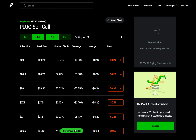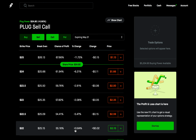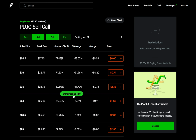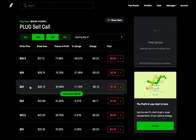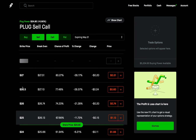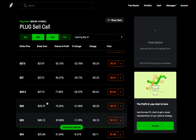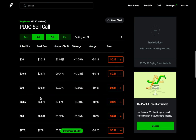The other drawback is if there's a big pop. If I buy 100 shares right now and I sell this call option at the 25 strike, and then tomorrow Plug Power goes to, for example, $30 a share, well, now I'm probably going to have to sell my shares at $25 a share, and Plug Power is going to be around $30.